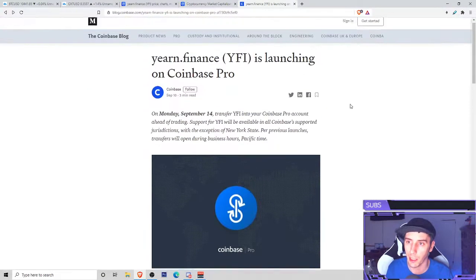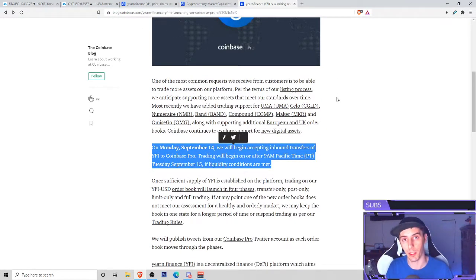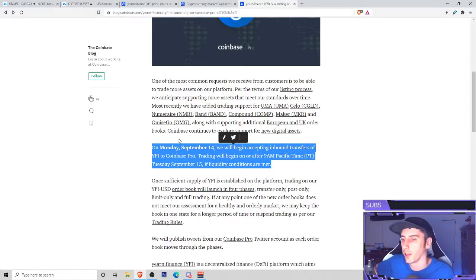Well, guess what? It's going to be coming to Coinbase, launching on Coinbase Pro. And a lot of people feel that when something drops on Coinbase, also with some of the other major exchanges, most notably Binance, for example, it gets a nice little push up and starts to have a rally. New people that didn't have access to it before now have access to it. So this is actually going to be taking place on Monday, September 14th. Beginning inbound transfers of YFI to Coinbase Pro. Trading will begin on or after 9 a.m. Pacific time, Tuesday, September 15th, if liquidity conditions are met.